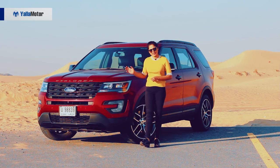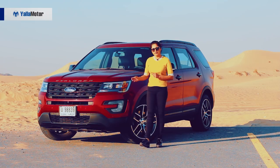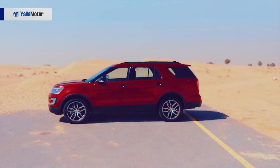This Sport trim gets a ruby red color with exterior detailing with black contrast in the front grille, back bumper and the front bumper, and also the door handles and some of the bars.